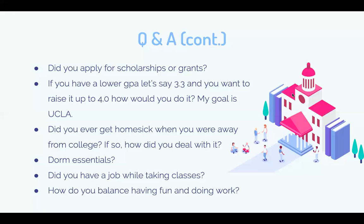That is the number one. It's basically student aid. It's federal. It's very, very, very important. Do it even if you think your parents make too much. Definitely do it. You'll be able to get some loans from there, which is super helpful.